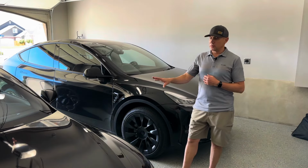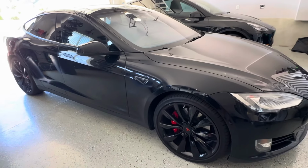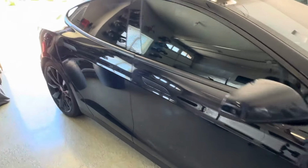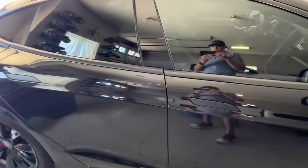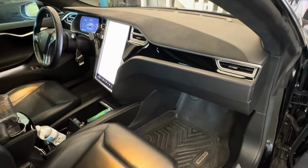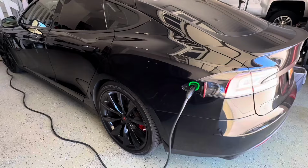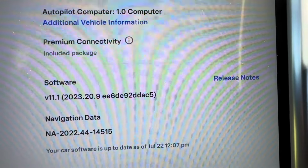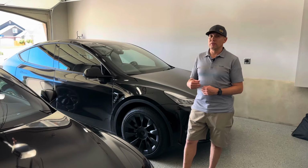Now, this is my 2015 Tesla Model S. It's the P85D. Cars of this generation and this year had the premium connectivity included for the life of the car. So I have it on this car. I don't have to worry about paying for it. I don't have to worry about upgrading to it. This car is included, but the Y, I have to decide whether I want to continue to start paying for it.